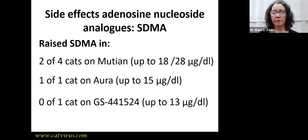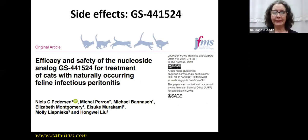I've seen it in 2 cats of 4 on Mutian, and 1 cat on Aura, which is, I believe, an imitation of Mutian. And that cat's SDMA rose alarmingly within the first month of treatment. So even though it's, I believe, cheaper, it's not safe. And 1 cat, only 1 cat on GS 441524, but I only have records for 1 cat, only IDEXX measures SDMA, I believe. So I don't have very many SDMA statistics to share with you. Hopefully I will get some knowledge of that as time goes on.